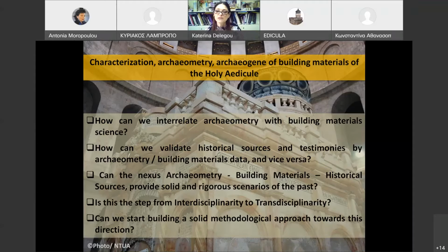In this first part, we're going to try and answer the following questions. How can we interrelate archaeometry with building material science? How can we validate historical sources and testimonies by archaeometry and building material data, and vice versa? Can the nexus of archaeometry, building materials and historical sources provide solid and rigorous scenarios about the past, and is this nexus the step from interdisciplinarity to transdisciplinarity? Can we start building a solid methodological approach towards this direction?